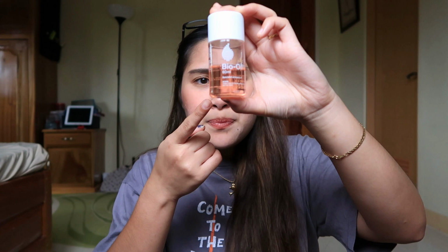Naglagay ako sa buhok ko ngayon lang. Naglagay ako sa face ko before ako matulog. And, nalagay ko din talaga siya kanina para sa eye bags ko. And, I've been using it. And, the effects of it are really good. Because, I've been using it for more than 3 months.